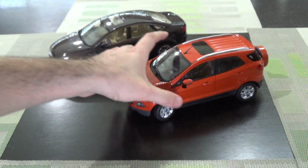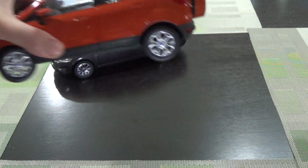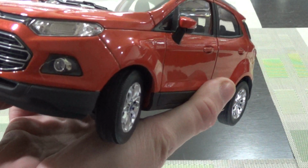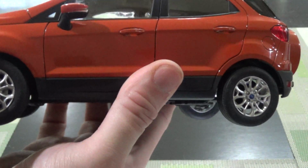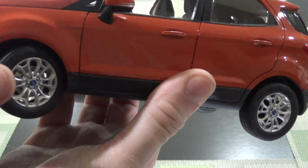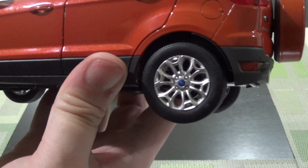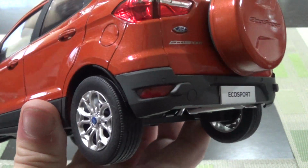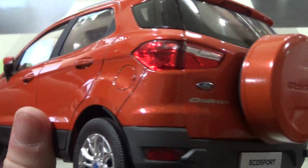Next up, the EcoSport. We did get this in the US. We got this starting maybe 2 or 3 years ago. This had been sold worldwide, like in Thailand, for years and years. So by the time we got it in like 2018, it was already like 4 years old. I love when they do that. Same thing with the Ranger. By the time we got the new Ranger, it was already years and years old.